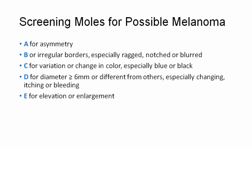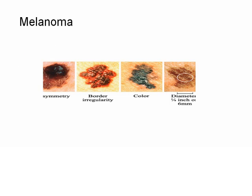Okay? If they all look the same, it's not that you can't send them to derm, but a lot of times they're most likely pretty benign. But then you get that one that's totally different from the others. It's either different shapes, it's two-toned. There's something different about it that stands out that you want to have it looked at. Elevation or enlargement. And this just shows you your asymmetry, your border regularity, your color change, and your diameter.